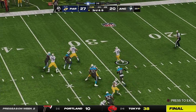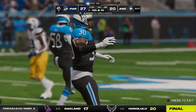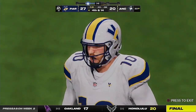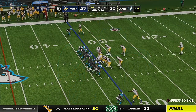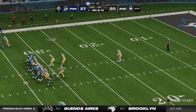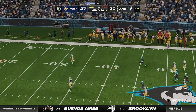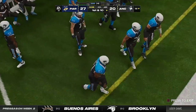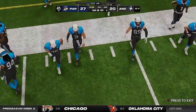Rush working from the gun. Under pressure, and down he goes. They bring a man off the corner that time, and he gets home for a loss of six. Here's Brian Anger now, as he'll punt it away for the second time. And no return on this one as the fair catch is signaled for and taken. So possession goes over here on the punt.